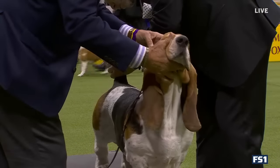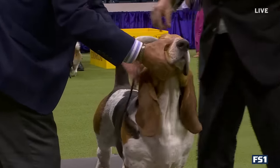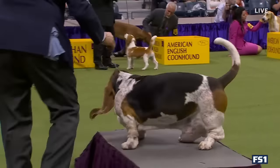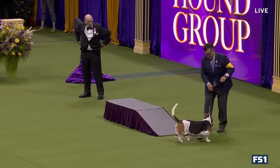The Basset Hound, favorite dog of Shakespeare. So to bark or not to bark, that would be the question. Yes, a bark in the park, a Basset Hound in the park, Shakespeare in the park. You know where I'm going with this. Got it. Walk in the park, dog in the park.